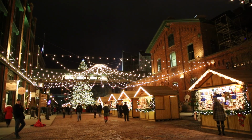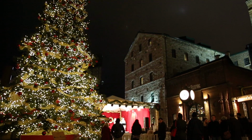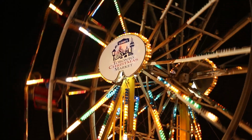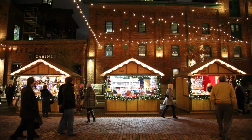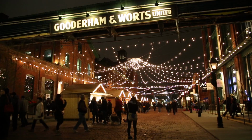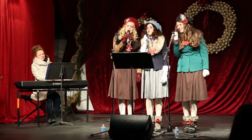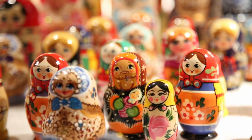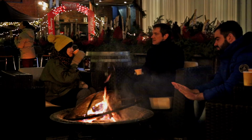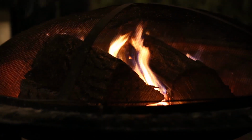And the number one thing to do in Toronto for the holidays? Step back in time at the Lowe's Toronto Christmas Market. Put on your toque and mitts, grab a glass of mulled wine, and enjoy the Christmas market in the Distillery District. Modeled after the markets made famous in Germany, visitors can enjoy the sights, sounds, and tastes of the holidays in a historical setting. Live musical performances grace the main stage. Unique craftspeople sell one-of-a-kind goods, and bars and restaurants transform into outdoor beer gardens where you can cozy up with a glass of mulled wine or spiced rum beverages beside a wood-burning fire pit.